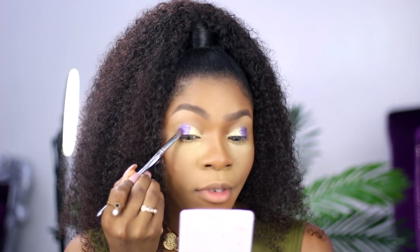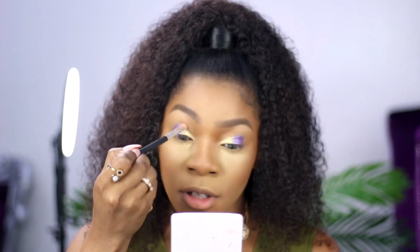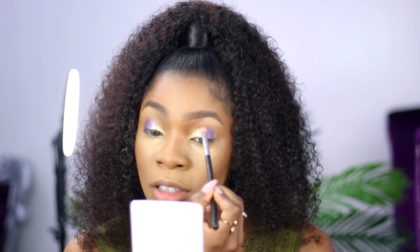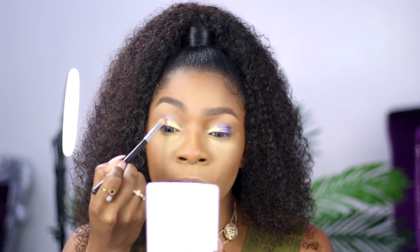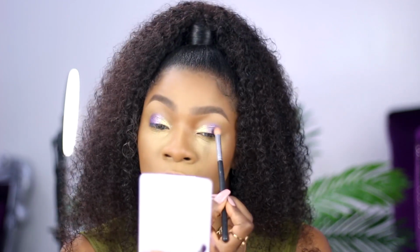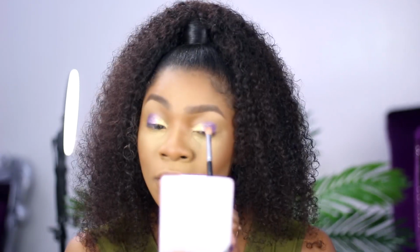I have Anastasia palettes, and they are not really like this. I must say they are good, but this, wow. Okay, I'm really shook. So I'm just going to blend because I'm not going for a very harsh look. I'm not going for a cut crease look, so I need it blended actually. I'm just going to use that brush to also blend it into Trust Issues, so that the gradient fade is there. Oh, this is so beautiful.